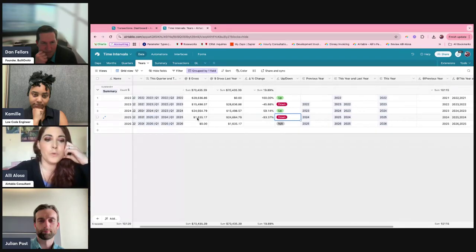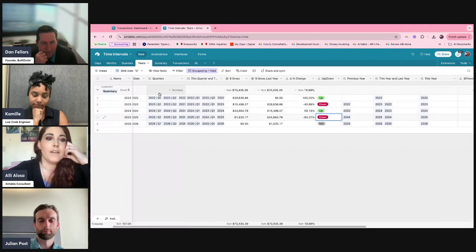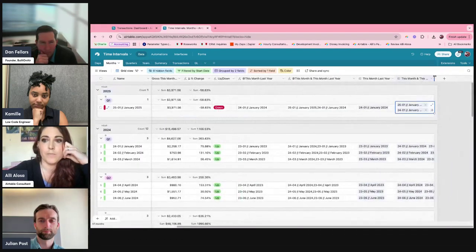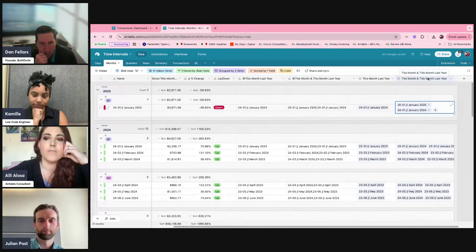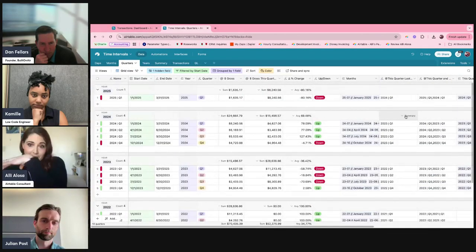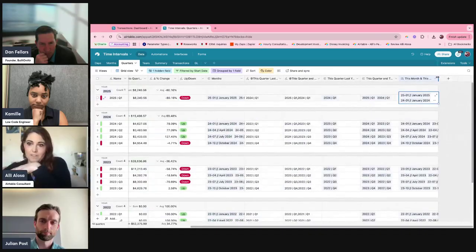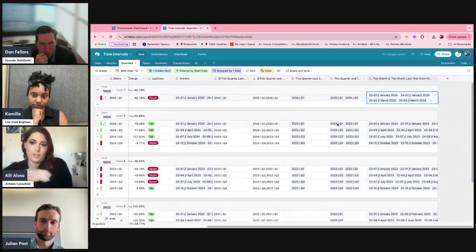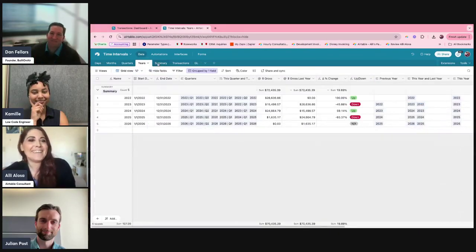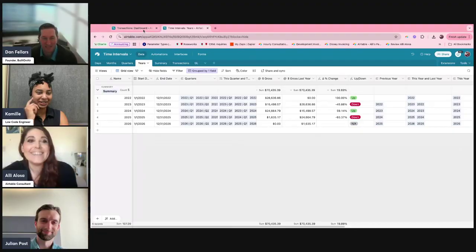So that's super cool. But the coolest part is with that self-linking, like this month and this month last year. The reason why this is even a thing is if I take this field now and look it up on each table above it. So I'm looking this up here, and then same for the quarters all the way up through. What? I see where you're going.